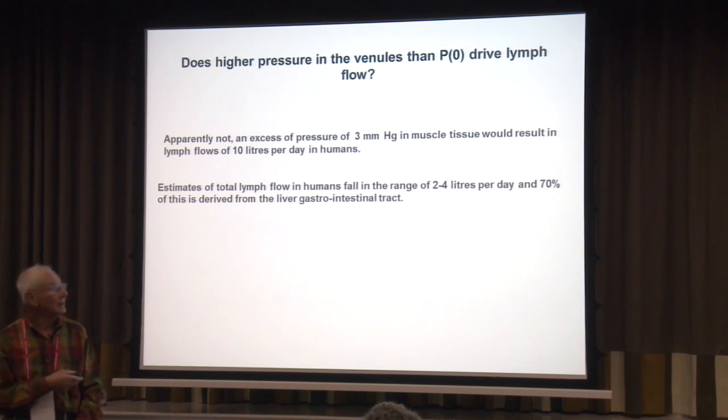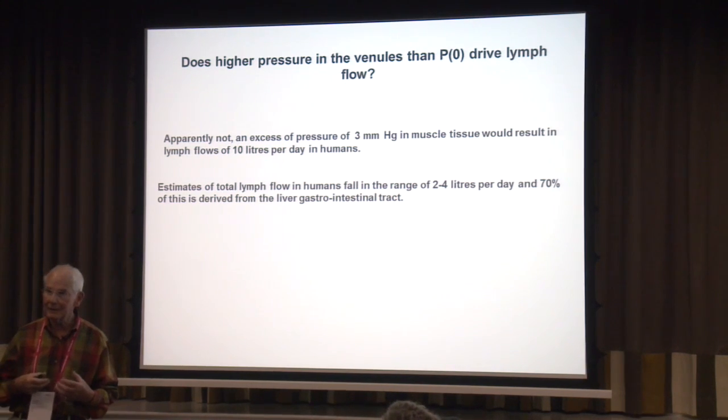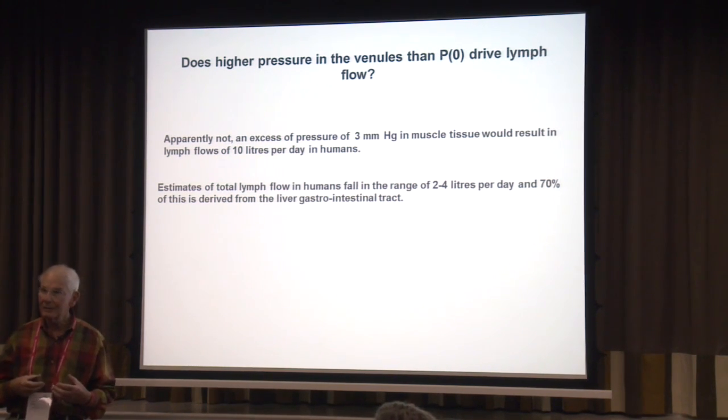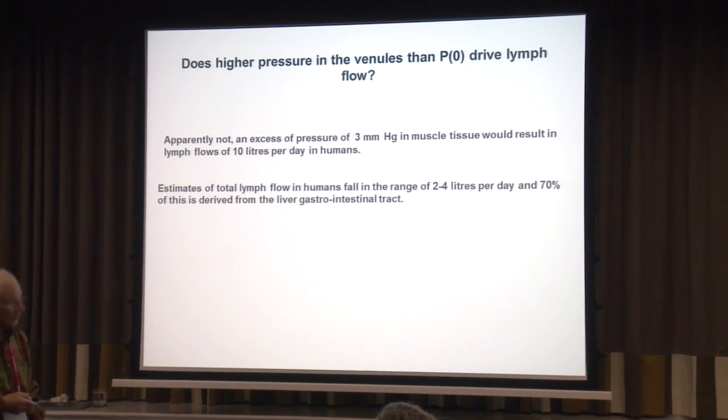Well, there is a discrepancy, because fluid is actually taken up in the lymph nodes, and quite a significant amount is removed from the prenodal lymph in this way, it's believed. But nevertheless, you can't account for things in this way. And that led to a heated discussion we had at a meeting on Starling's hypothesis in 1996.